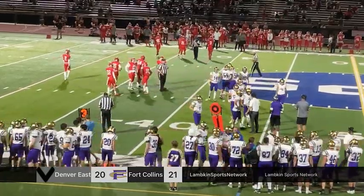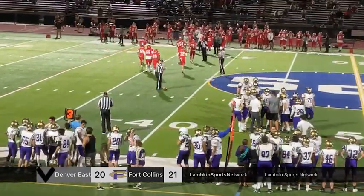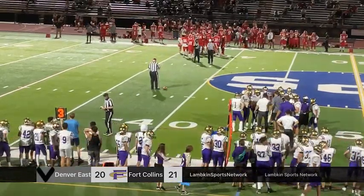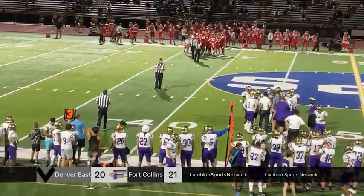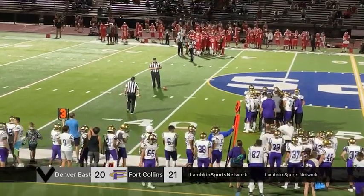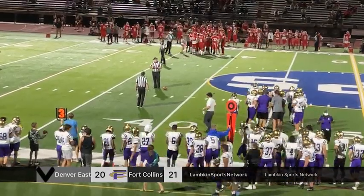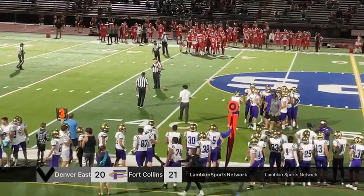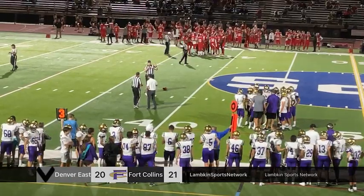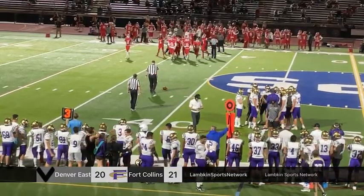And Denver East calls their last timeout with 1:11 left in the fourth quarter. It's going to be 3rd and 5. The scoreboard clock says 4 yards, but to me the marking looks closer to 5, but it doesn't matter. Mayhem goes out to consult with the officials. Definitely got a plan. He's a master of the clock here.